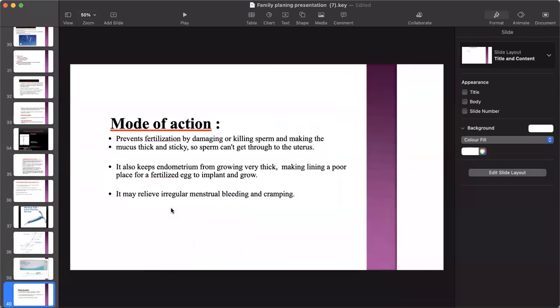Mode of action: it prevents fertilization by damaging or killing sperm and making the mucus thick and sticky, so sperm can't get through the uterus. It also keeps the endometrium from growing very thick, making the lining a poor place for a fertilized egg to implant and grow. It may cause irregular menstrual bleeding and cramping.